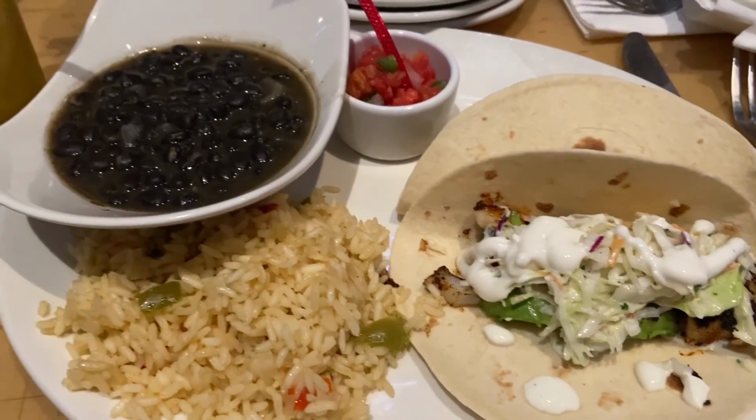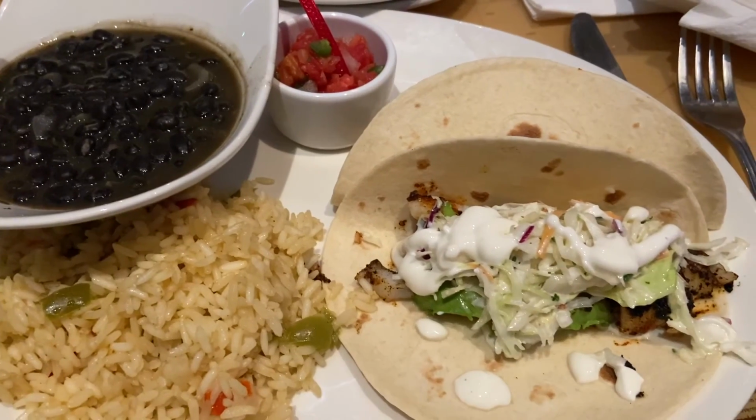So we are having dinner at Margaritaville and I got the fish tacos. You're the one fish at the table.